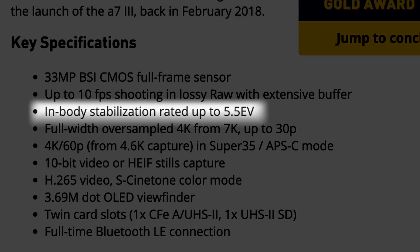The stabilization on the camera is around 5 stops. I wish there was a little bit more, like you could find on the Canon R6, around 8 stops. It just is more helpful, especially when you use longer lenses and you shoot video out of the hand.